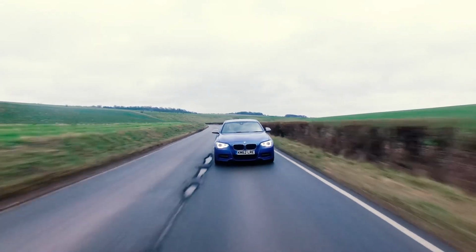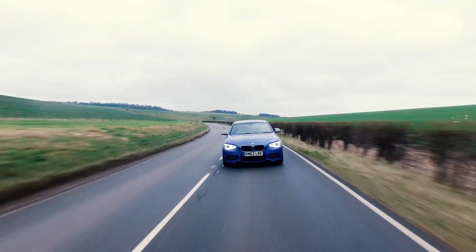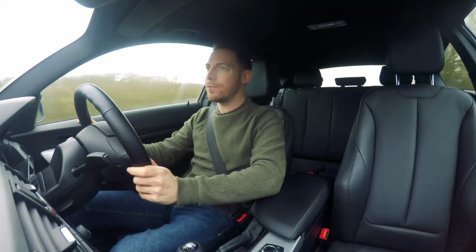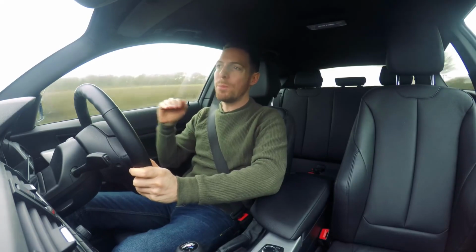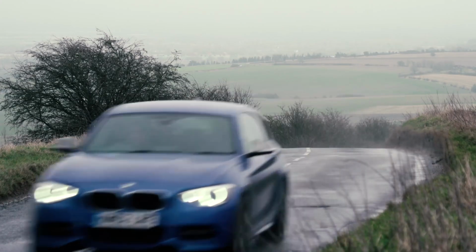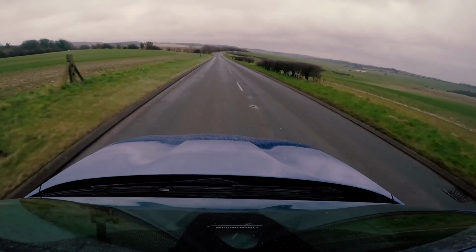Just quite little 10mm spacers on the front axle, just to widen the track width a little bit, make a good difference to the steering. It feels more positive now. Finally, the suspension, the biggest upgrade we've made to this car, the first upgrade that we made as well.